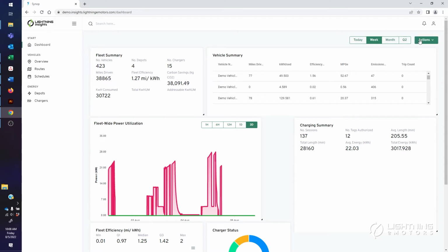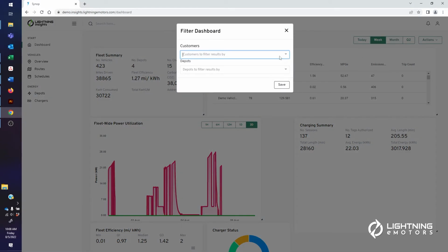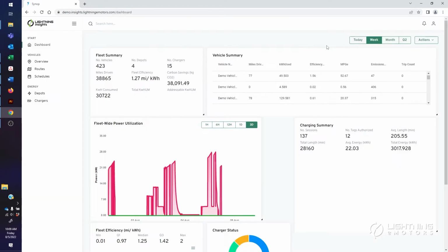Within the dashboard, you're also able to select particular filters and specific tiles you would like to see. In here, if you have sub-customers, if you're leasing out your vehicles, you're able to select by customer or sub-fleet, as well as specific depots in order to customize what you're seeing on the dashboard and narrow in on whatever metrics you're looking for specific to those sectors.